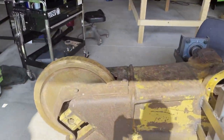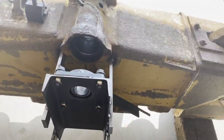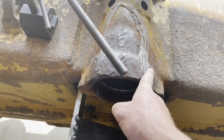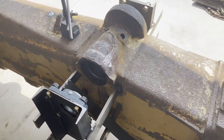So the issue we have with the track frame, I got my quick video because we got to get going down the road. Right here, this section here peeled up. Actually, I think it was on this side, peeled up, and we had to rebuild it. So this is a pretty common problem on these D6s. It is.